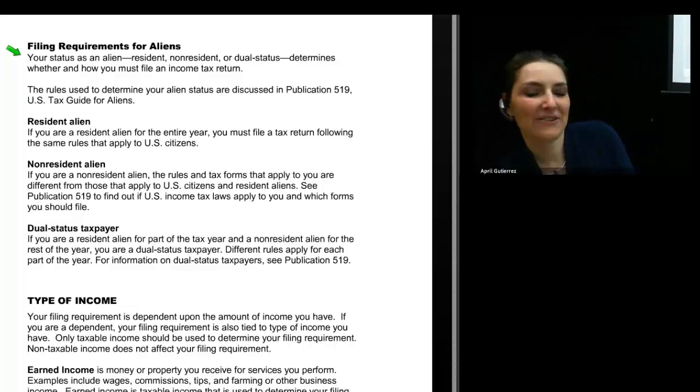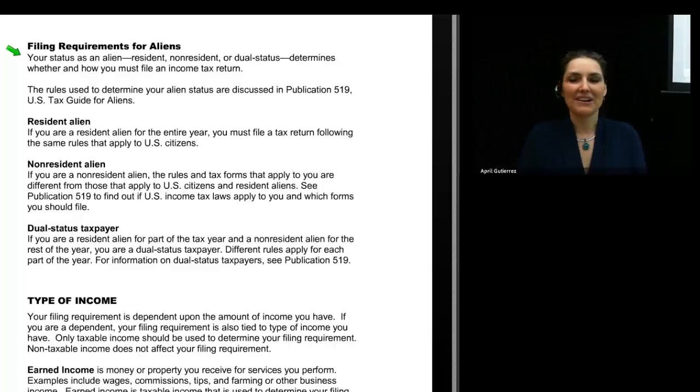So anyway, for American tax law, you are an alien if you are not a resident green card holder or a citizen. So the filing requirements for aliens are different. Your status as an alien, resident, non-resident, or dual status determines whether and how much you must file on an income tax return.